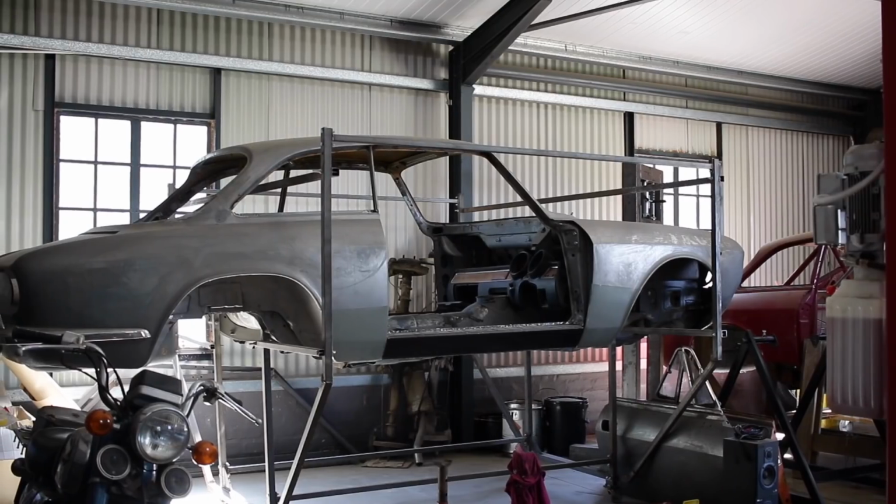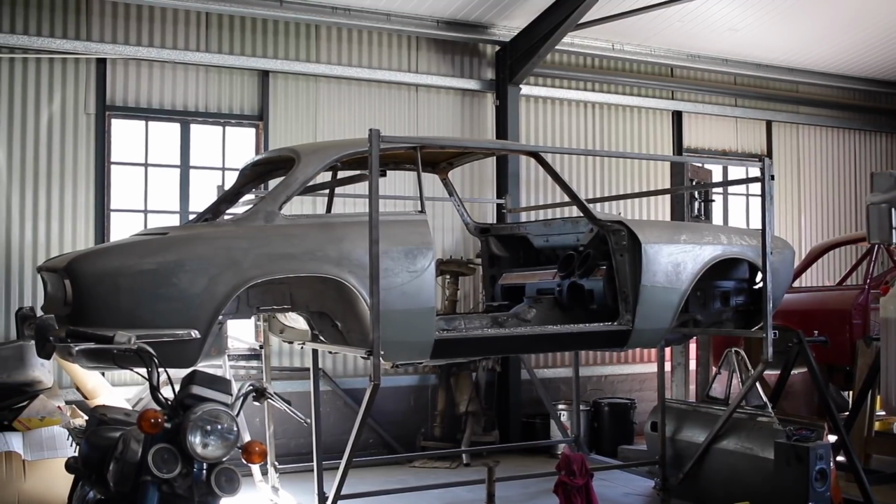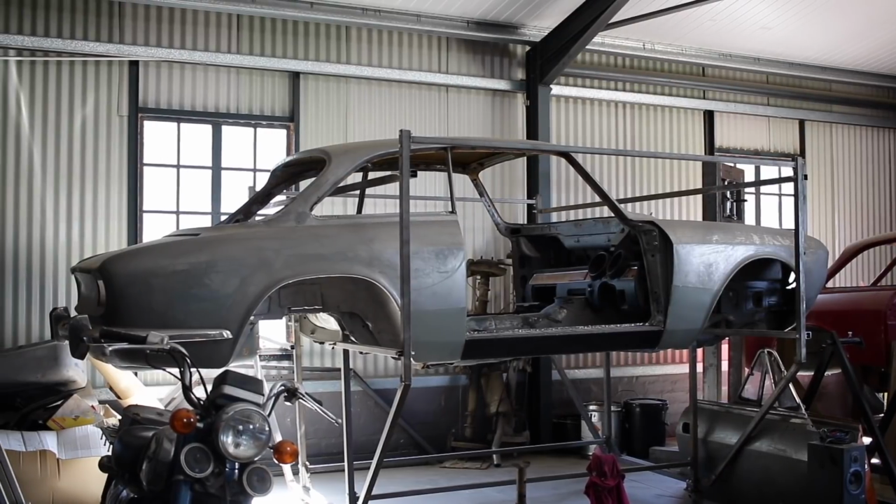But the Duetto is finally done, and I've pulled it back out of the corner, and I'm ready to take on this project again. I need a 105 GT in my life. It's been way too long.